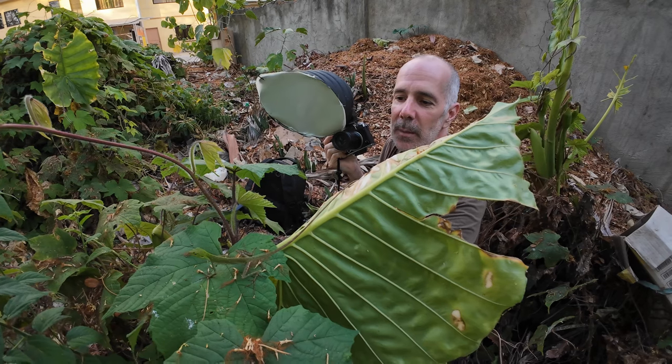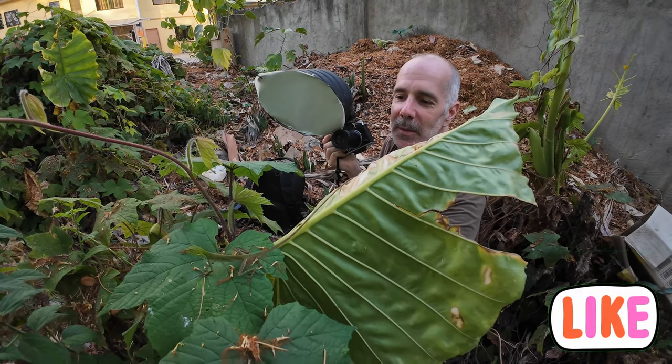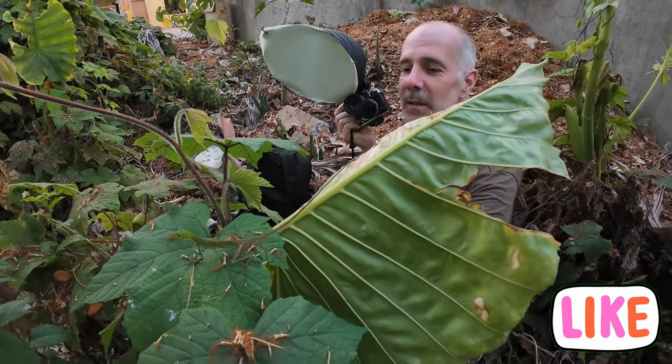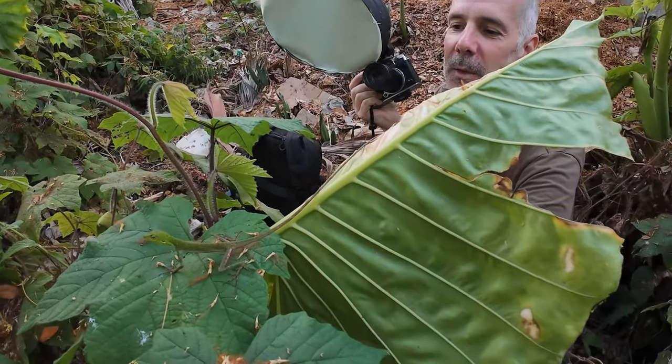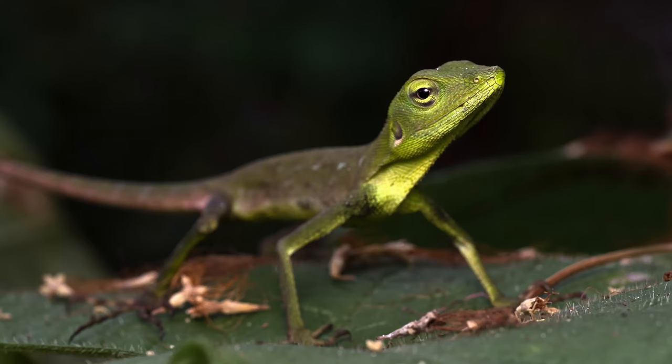He's not moving at all. I'm assuming that he thinks I don't see him. He's blinking sometimes. He has beautiful eyes, a very small crest on his head, and... I'm very glad I see that lizard. It's the first time I see that kind of lizard here.